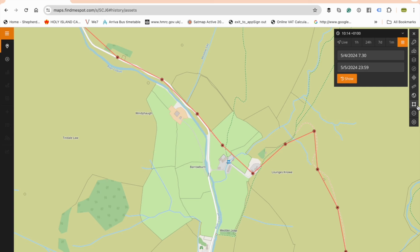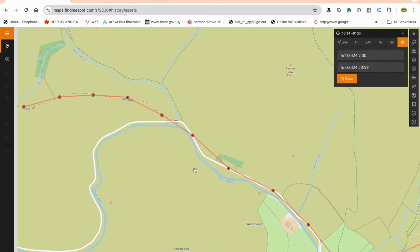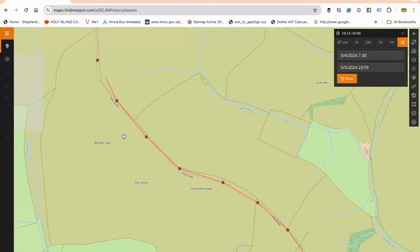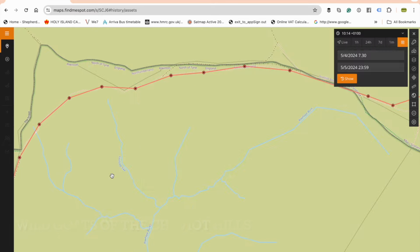And the nice thing is, because it's a proper digital map, as you zoom in, it doesn't go pixelated, it actually keeps that resolution. So we followed the River Coquet, then we went to what's called the Street, and we climbed up, and you can see the tracking here is impeccable. It's one of the best tracking devices that we can see.